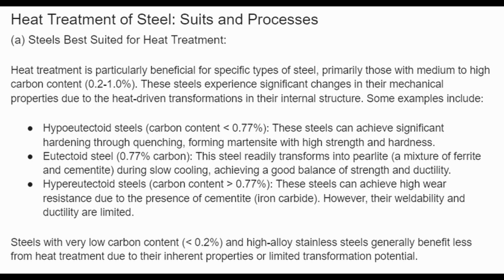Heat treatment is particularly beneficial for specific types of steel, primarily those with medium to high carbon content, 0.2 to 1%. These steels experience significant changes in their mechanical properties due to the heat-driven transformations in their internal structure. Some examples include: A. Hypoeutectoid steels, carbon content less than 0.77%. These steels can achieve significant hardening through quenching, forming martensite with high strength and hardness.